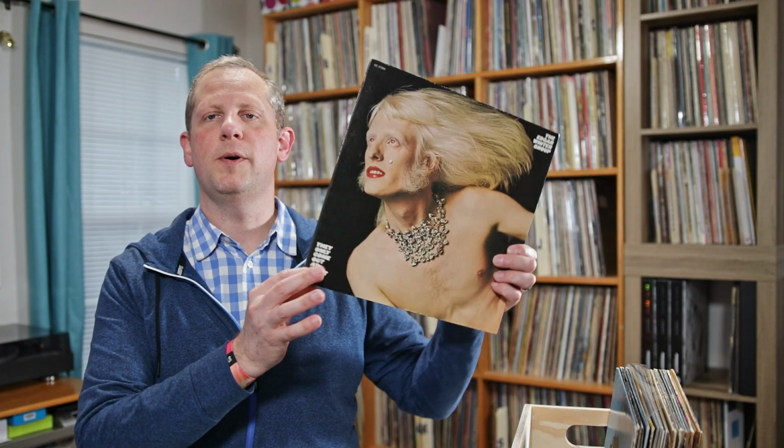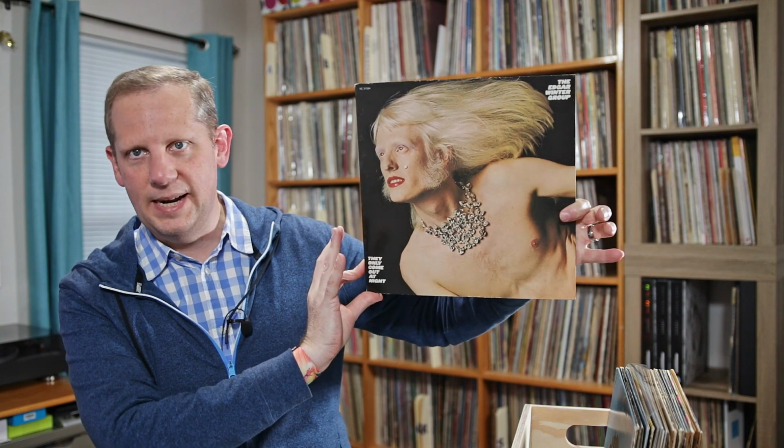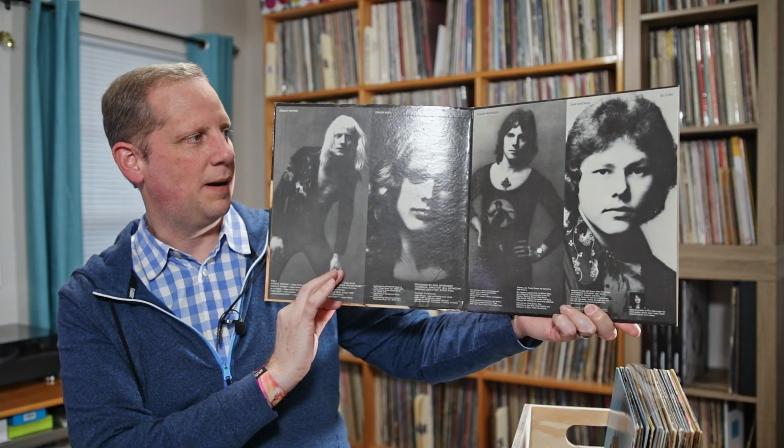Okay, these next three are from the local Goodwill here. So the first one I got here, pretty cool. Some blues rock here from the Edgar Winter Group. This is their They Only Come Out at Night album. Definitely a classic. Really cool to find this at a Goodwill. Really nice copy of this. So I was happy to find that.